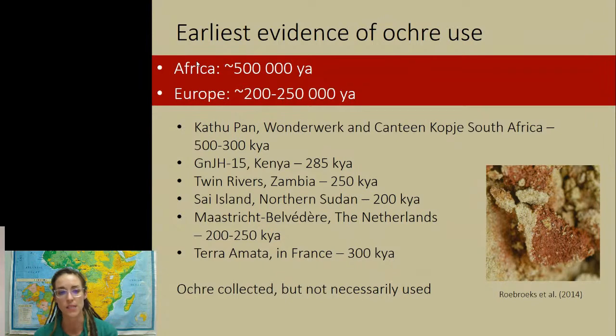And not all of these early sites that are mentioned here have utilized pieces. At a lot of the sites, the pieces were collected. We know that ochre was brought back to the site. There was some value attached to it, but they weren't necessarily actually used to process powder or anything like that.